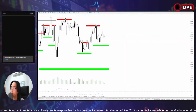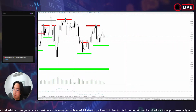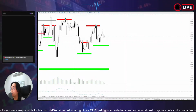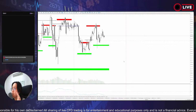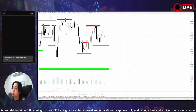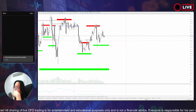Remember, we are just focusing on three things. What is the trend of the market? What is the momentum of the market? And what is your timing of the market? These are three simple things, and you can actually find out what your trading style is. Currently we do expect the market to continue going higher, and let's see how it turns out.